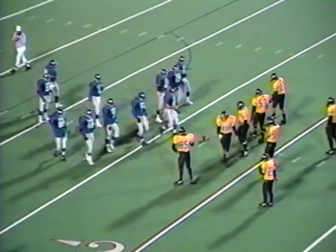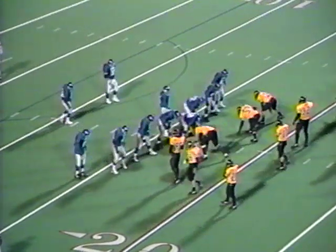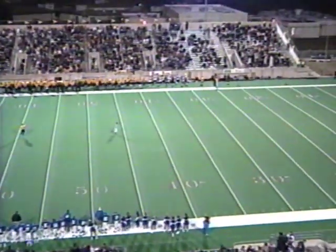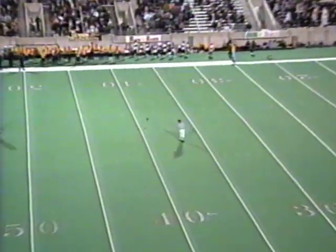Brewer's 0 for 2 on 3rd down conversions, but the good thing for them is they're 2 for 2 on 4th down conversions. They've got 2 tight ends again and a wing back and split backs, and they're going to quick kick. But they're trying all kinds of crazy. Are we playing Stephenville? What's going on here?